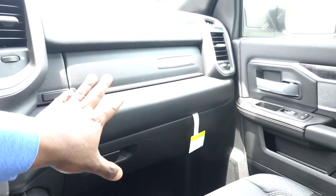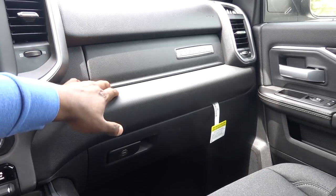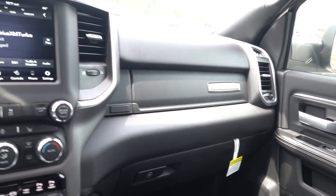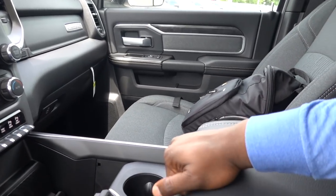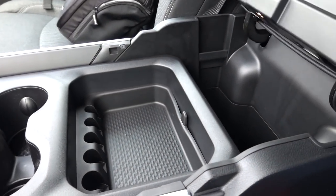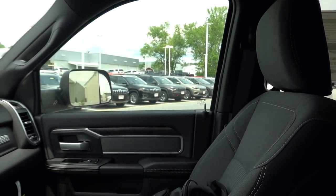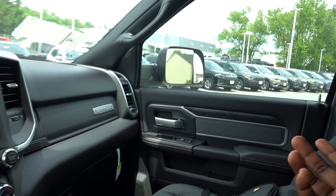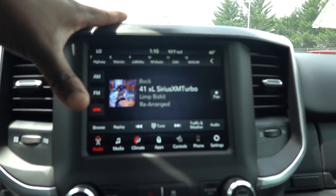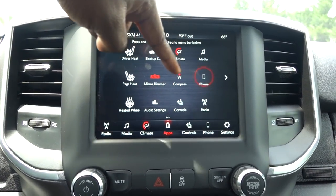Even having this covered in the Tradesman, this would be open to the interior. So just some nice little accents to the interior to make it feel and look a little bit more upscale. Again, you have another USB in there, and you have additional storage just below. And one thing I like that they did is they do give you this black headliner too to match the interior. It's going to be a little bit hotter in here in the summertime, but who cares? It looks really nice.